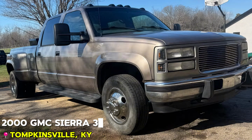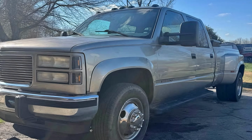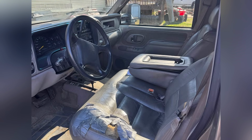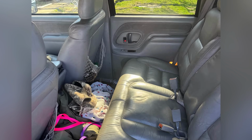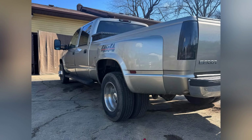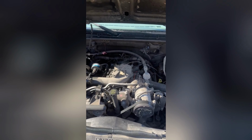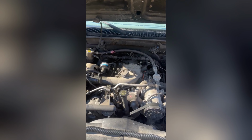2000 GMC Sierra 3500. Price $5,500. This is a solid and dependable diesel truck with 303,500 miles on the odometer. It features a gold exterior, a tan interior, and an automatic transmission. The truck has a rebuilt title, with the passenger door, fender, and hood having been replaced. Despite its mileage, it remains rust-free and has been well maintained over the years.